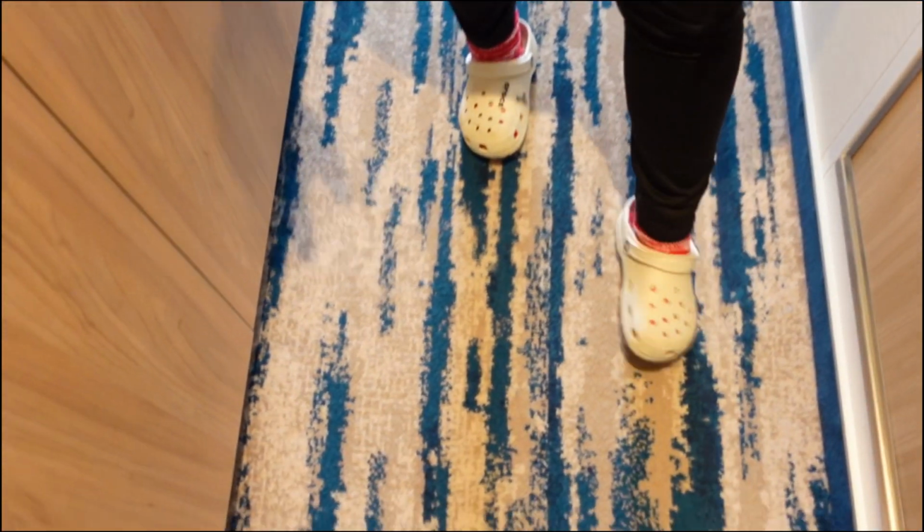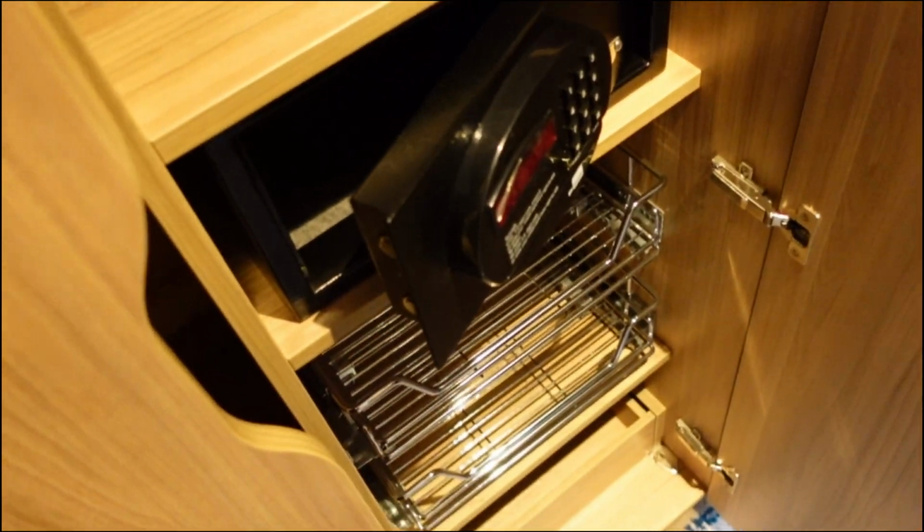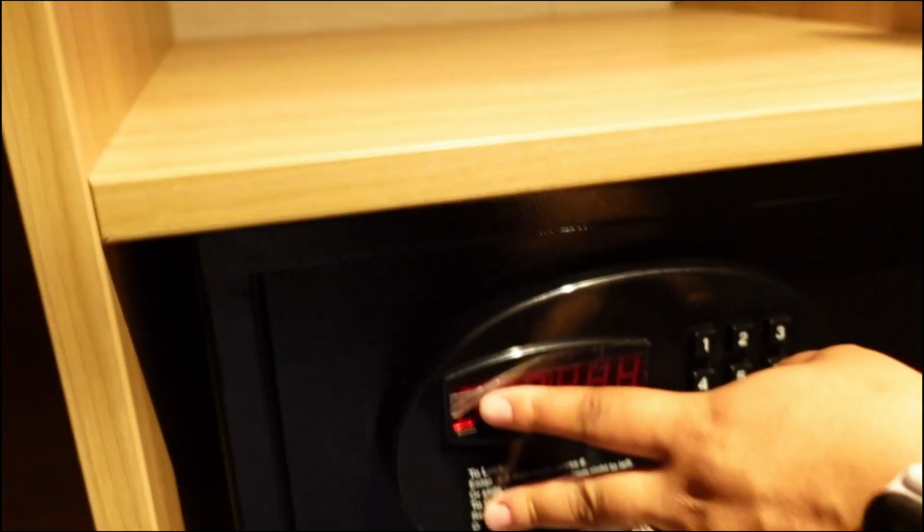So, what we have right here as soon as you walk in is this narrow space. We have some storage right here. Spacious storage with a safe, brand new safe. Didn't even take off the seal yet. Okay, this is new for me.